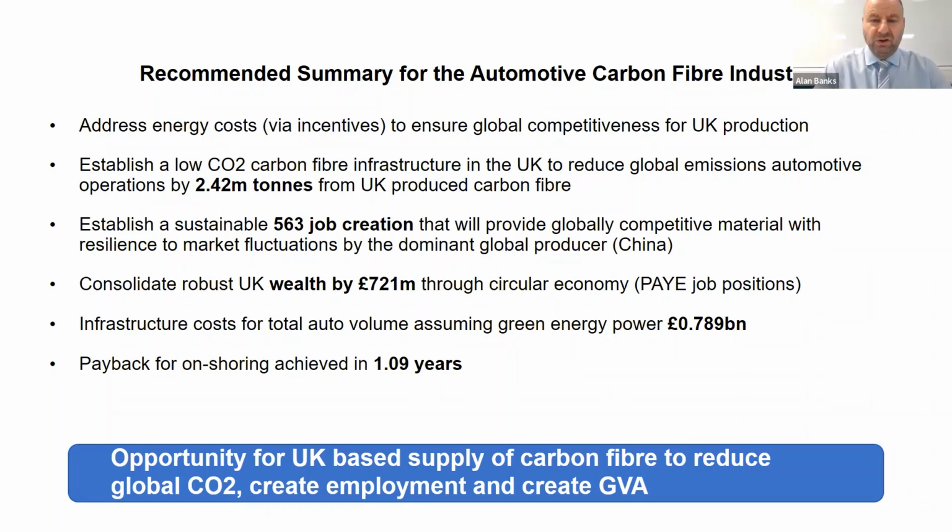We create wealth of 721 million through a circular economy. But the infrastructure costs are significantly less for the carbon fibre line based on the new technology compared to steel or aluminium. So it's just over 700 million pounds. Obviously, it's still a lot of money, but it's almost the same as the wealth that you create in this plant running it for 1 year. So your payback is much sooner. It's literally just over a year. So there's a significant advantage of getting an onshored carbon fibre industry.